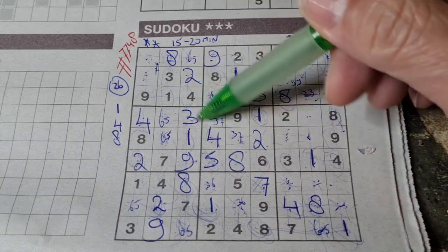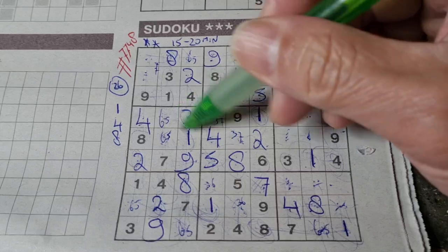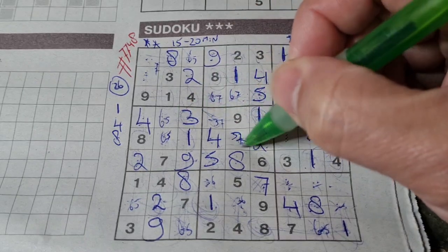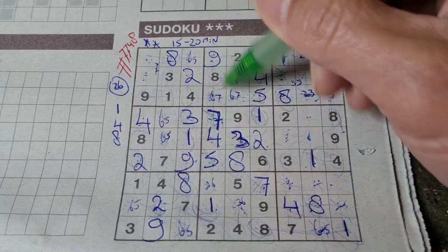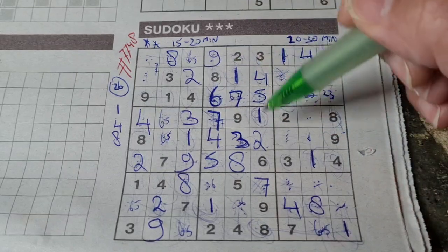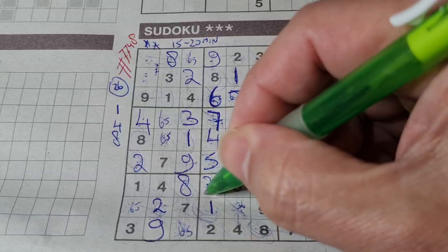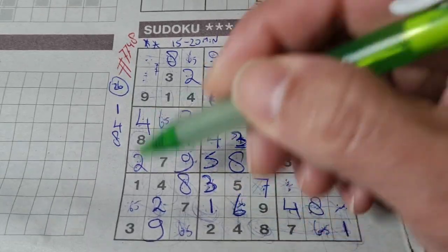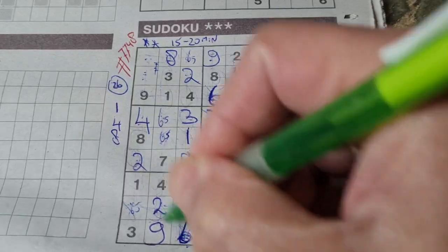3 and a 7. We already have a 3 here. Overlook this 3. So we have a 3 in this row, so no 3 there. 3 should be here. 7 goes there. 7 and a 6. We have a 7 in this column, no 7 there. 7 should be here. 6 goes there. 3 and a 6. We have a 3 in the middle column, no 3 there. 3 should be here. 6 goes there. 6 and a 5. We have a 6 in this row, no 6 there. 6 should be here. 5 goes there.